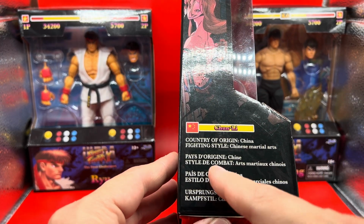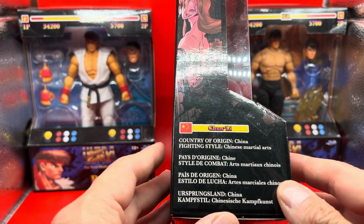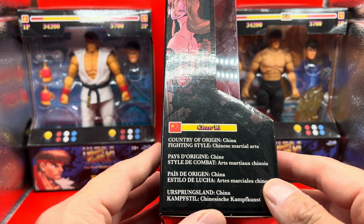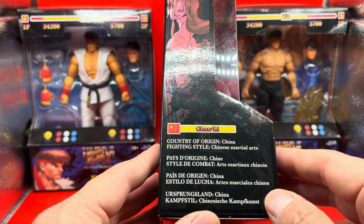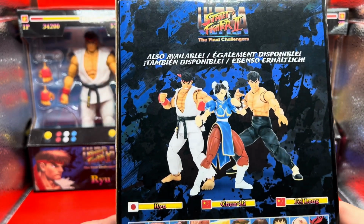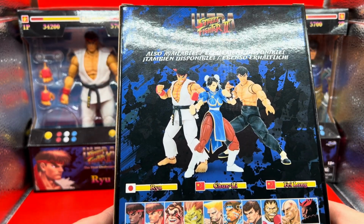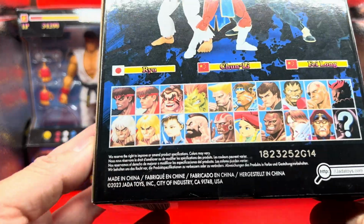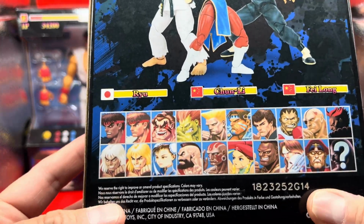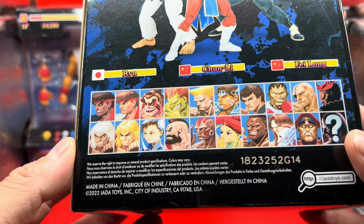And then you got a little tiny bio here, not really a lot, just basically where they're from, the country of origin. So she's from China. Her fighting style is Chinese martial arts, and this is in different languages. And here's the back of the cross sale with the first wave of Ryu, Chun-Li, and Feelong. And you can see the big roster of characters. So this is going to be a big shelf with a lot of characters when they all release.